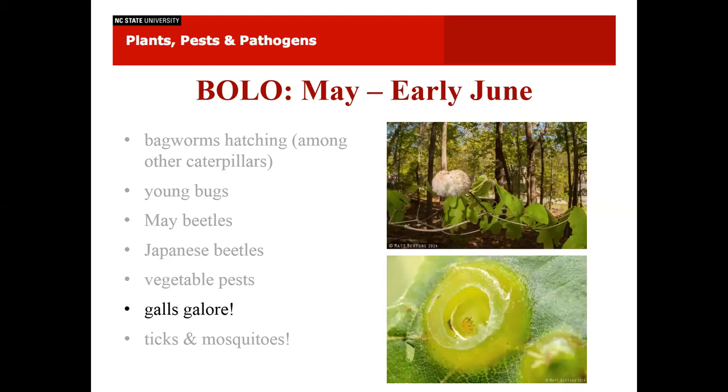Lots of galls will be noticeable, especially on hickories. You're going to see the phylloxera galls, and on oaks, you're going to start to see the galls on the leaves. Some of the other plants with galls are going to be witch hazel, which the aphids are just about done galling on. And you're going to see a couple other groups on several types of plants.